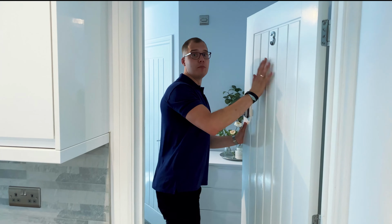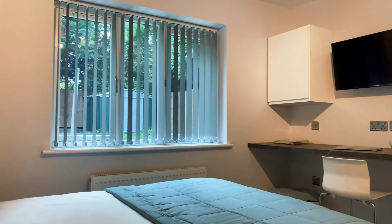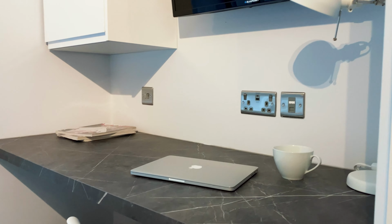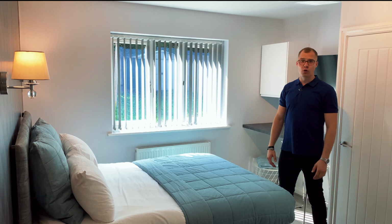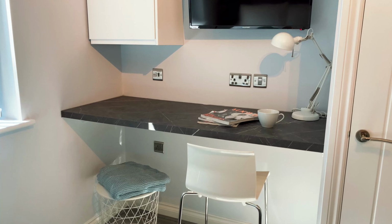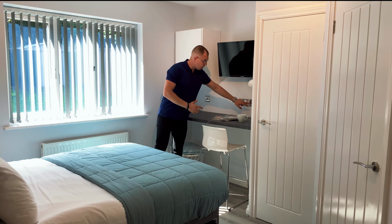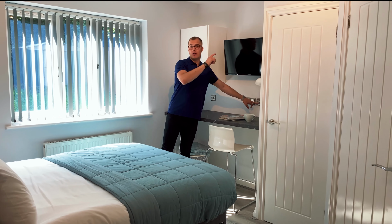So this is room number 3. All of the bedrooms, without exception, are well over 10 square meters. Nice double beds, bedside cabinets, and a good size worktop for working. We've got RJ45 connection points, which are linked to the router.